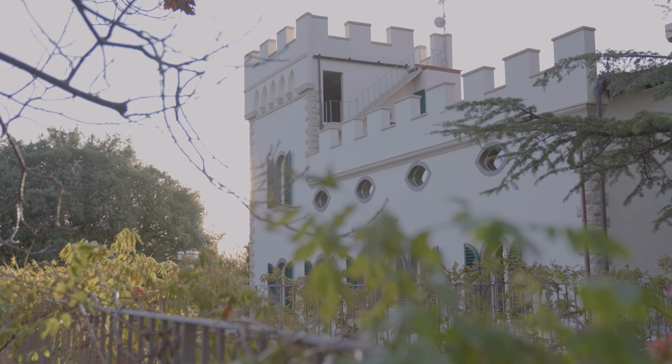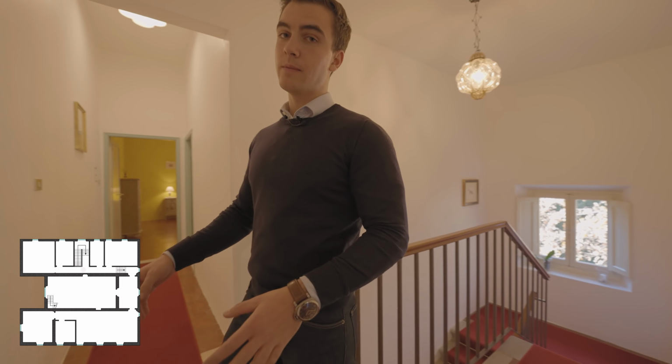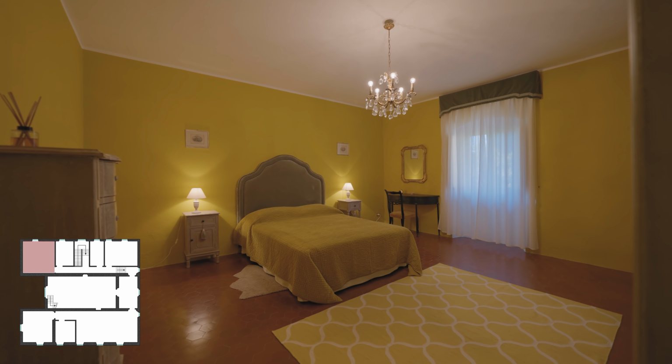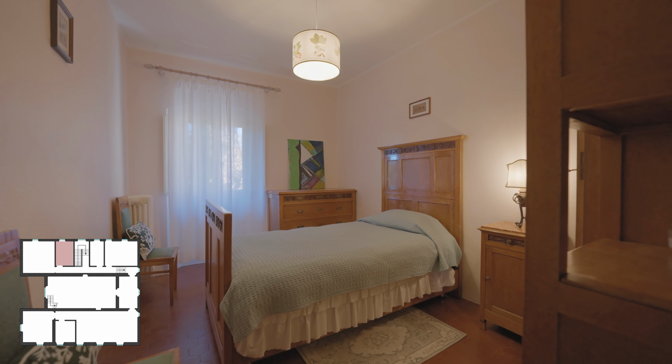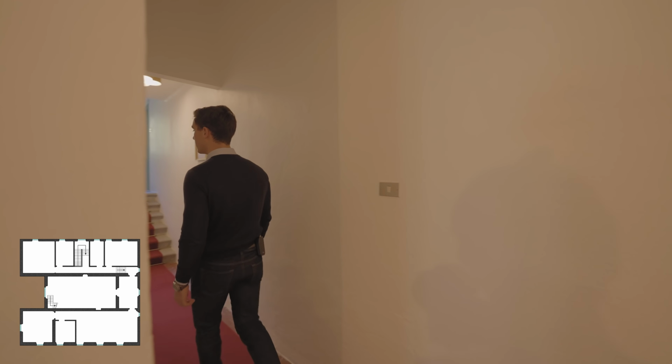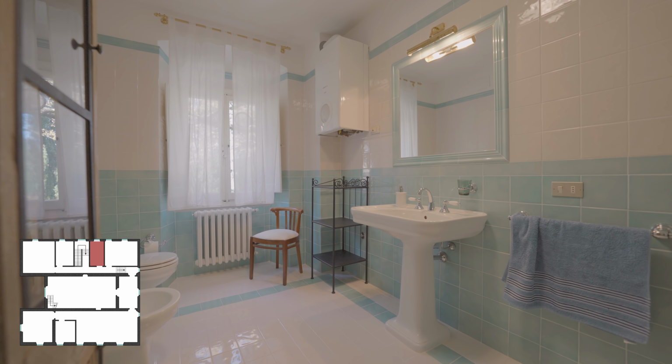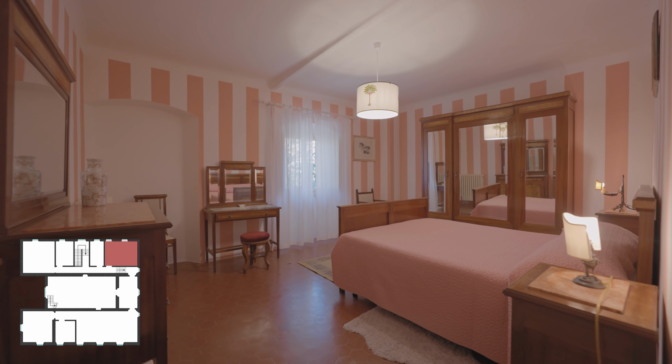The third floor starts with this hallway that connects the rest of the bedrooms. On this side we find two of them, and as we keep going over here we get to a really large bathroom with its shower, and right beside another large bedroom.